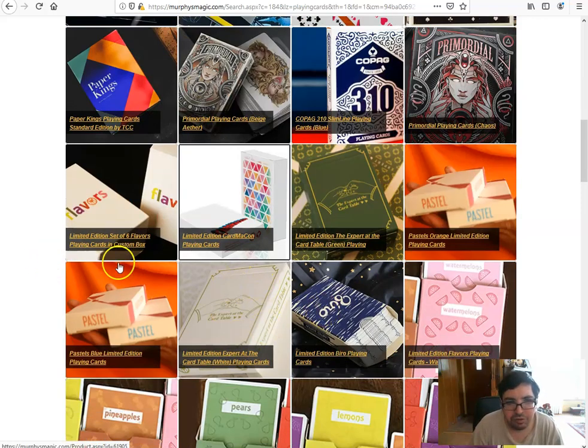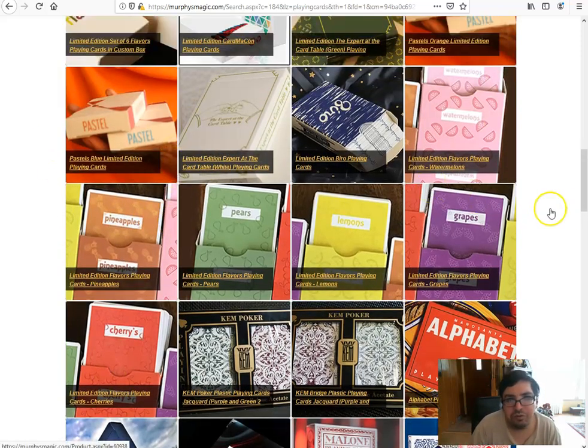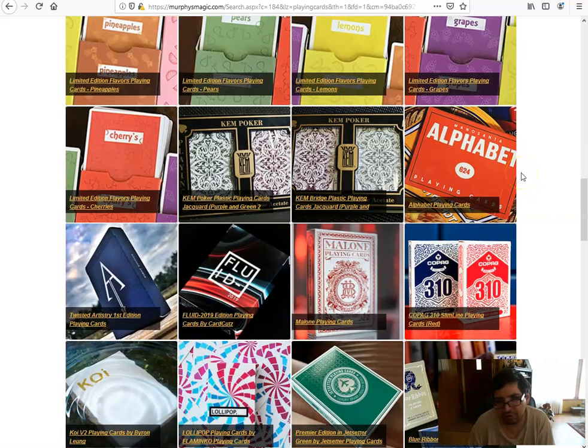They got the Paper Kings, the flavors, which I just got, which is these 6 decks, different fruits: watermelons, grapes, lemons, pears, pineapples, cherries. Again, printed by Parkson's Cardamundi in India, much like these other decks that they have here. They're okay quality. They got faces that kind of match the colors of the backs, at least the heart and diamond suits, and the court card colors, which are modified from the standard court cards.